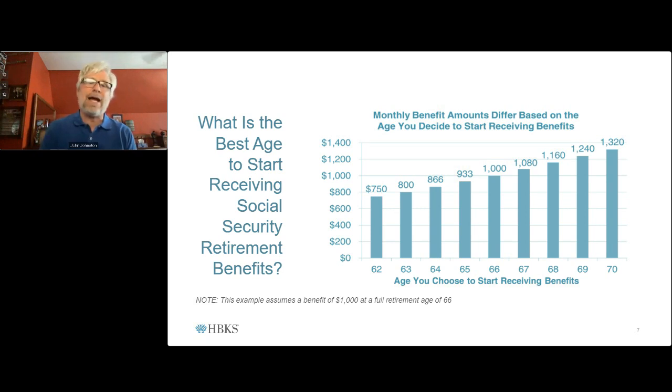And it goes up by about 0.5% for each month up to the full retirement age. In this chart, the full retirement age is assumed as 66, although that might differ for other people. And then 8% is added on for each year after age 66. So the range is 75% to 132% of the benefit.